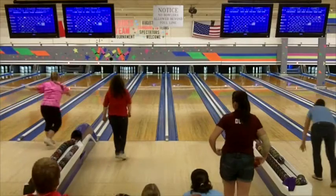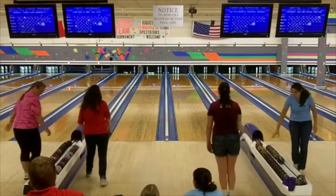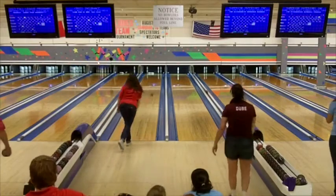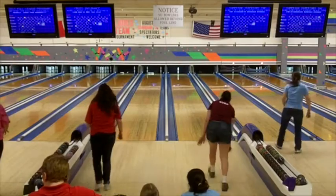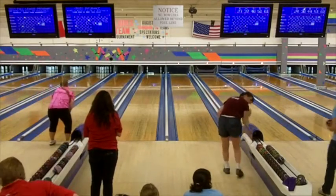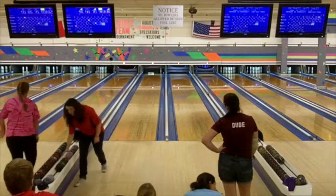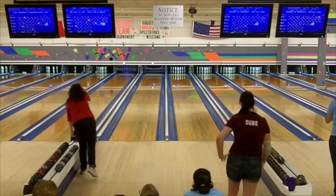Tasha Murray kind of full on the headpin, gets a splash, and that is almost a double by Michelle St. Pierre. Solid hit on the left side of the headpin. Again, she leaves the 10 pin. Looking for 3 marks in a row. And she's got it. Michelle St. Pierre with 106 plus the spare fill through 8. Tasha Murray with 102 through 8.